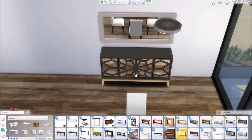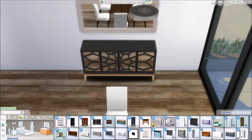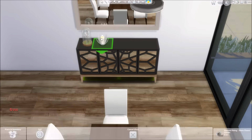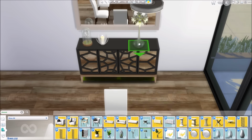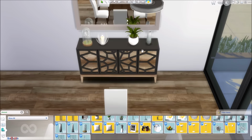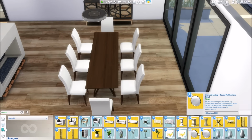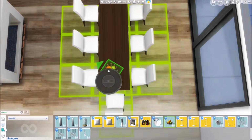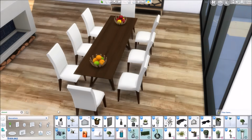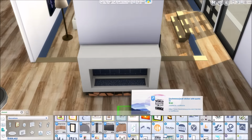So I went CC shopping, by the way, a few days ago, and I did find some beautiful new pieces that I will be using through this build. So one of those pieces is this beautiful dresser and the little knickknacks on top of it. They are from Peacemaker IC, his new set called Atwood Dining. That's his new set.